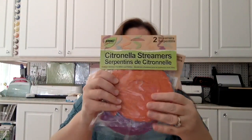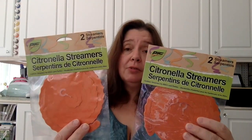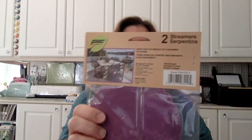And in the gardening section, where they have the pots and the fake flowers and stuff, they had these citronella streamers. So I bought a few of these to try them out, and the cashier was telling me that she had tried these at her place. She had a little get-together, and she said they work pretty well, and they look pretty. So they're streamers, and they hang like serpentines.